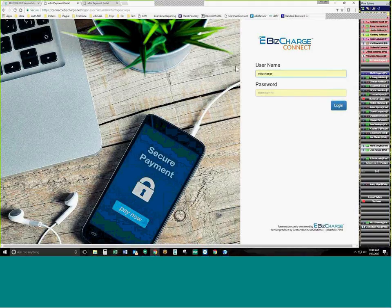The first thing I'm going to show you on this side is where your customers are going to log in. So this screen right here, as Stephen mentioned earlier, can be customized. We can change the color scheme, we can change all of your company information, whatever photo or logo you'd like on here. Your customers can be set up with a username and password. They can log in here, see all of their open invoices that have yet to be paid. They can look at all the payments that they've made in the past as well.